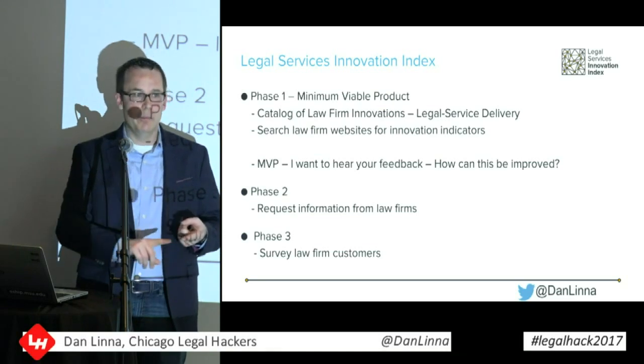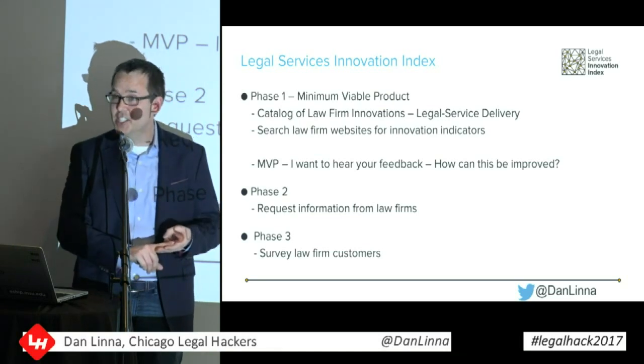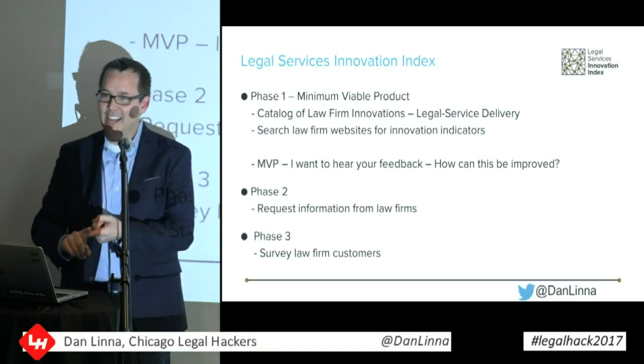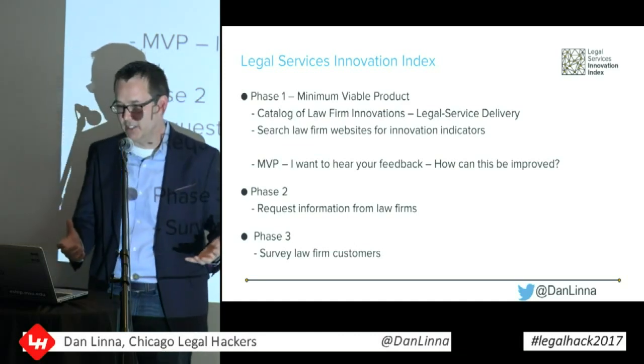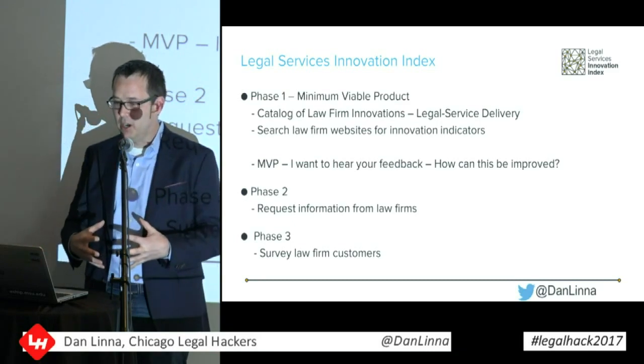What kind of products are they building? Expert systems? Have they created an innovation entity, right? We hear about Denton Nextlaw Labs a lot and a couple others, but we don't really know what the landscape actually looks like. So let's capture all that and put it in one place.